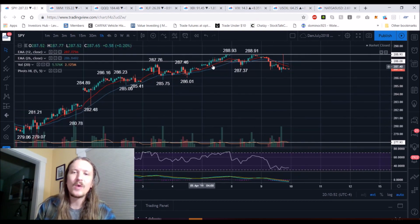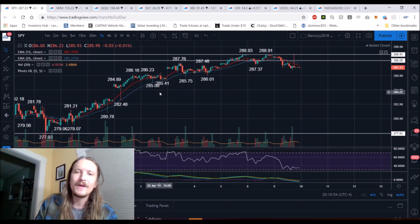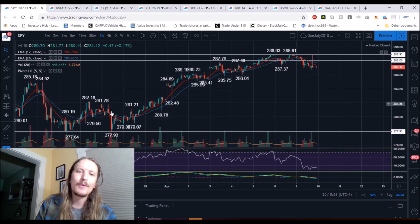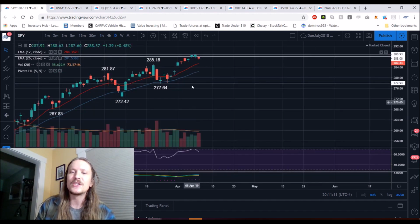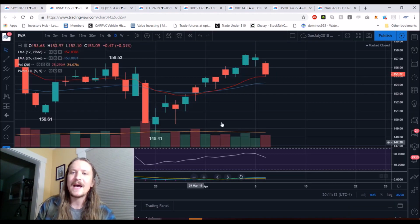Hourly exponential 12 and 26 period moving average crossed bearish after they have been bullish ever since our 4-hour equilibrium break. And we have an hourly lower high now at 288.08. Anything under 288.08 is just an hourly lower high, keeping the downtrend intact. So it's going to be up to the bulls to change the hourly trend to give us the indication that the daily higher low has been established.